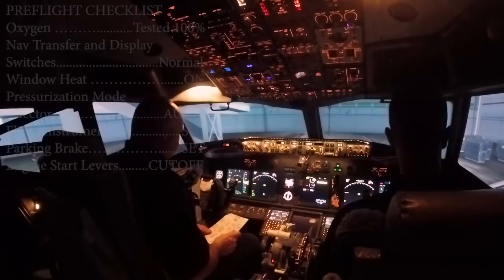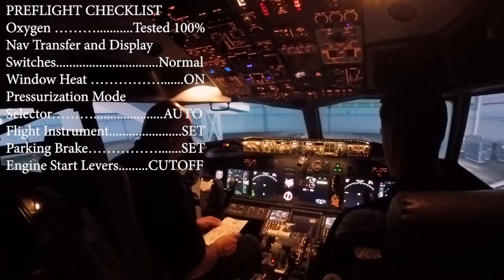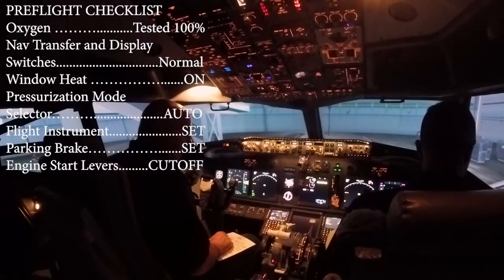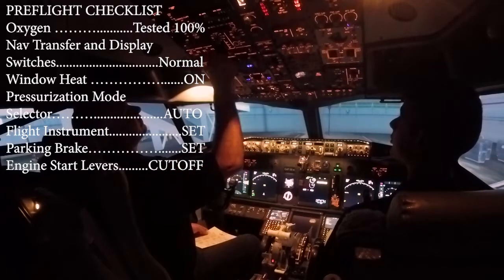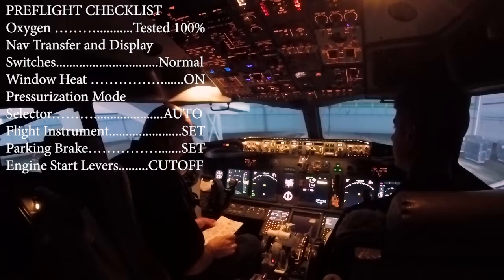So we will do our checklist here. We're still waiting about a minute for the alignment. That's fine. Okay, so pre-flight checklist. Oxygen. Good on captain. Good on too, side. Navigation, transfer, and display switches. Normal, normal, normal, normal, and automatics checked.